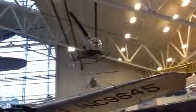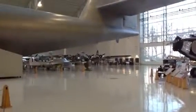Well, I think I'll shut the camera off for now. One more little pan at the ceiling, and then I'll start it up with the guns. Guns and airplanes, man. Doesn't get much better than this. B-17, and I mean, think about it. I'm in a building that's got a B-17 in it. Well, not to mention the spruce goose. Incredible.